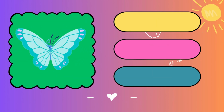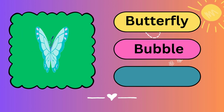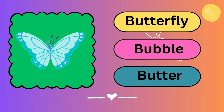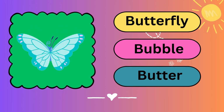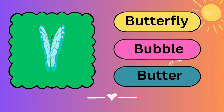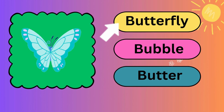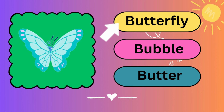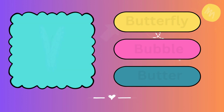How about this one? It's flying. Is it a butterfly, a bubble, or a butter? What is this thing? What is it? Yeah, it's a butterfly. Flying high, flying low.